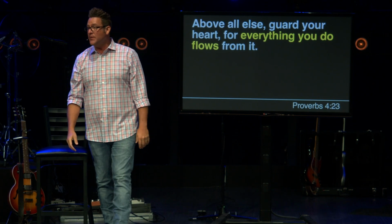And then, fast forward 1,000 years later, Jesus shows up on the scene. And when you read the teachings of Jesus, do you know what Jesus says over and over and over? Throughout the teachings of Jesus, he says these words: from the overflow of the heart, the mouth speaks. In other words, what's in us is going to come out of us. Here's the wisest man ever to live, and here's the Son of the living God, and both of them teach us that above all else, guard your heart. For everything in life comes from within.